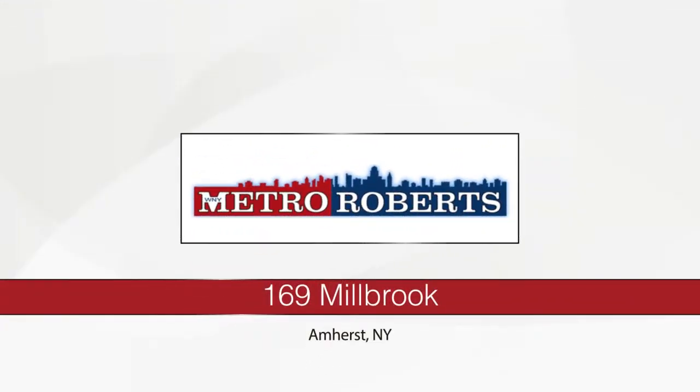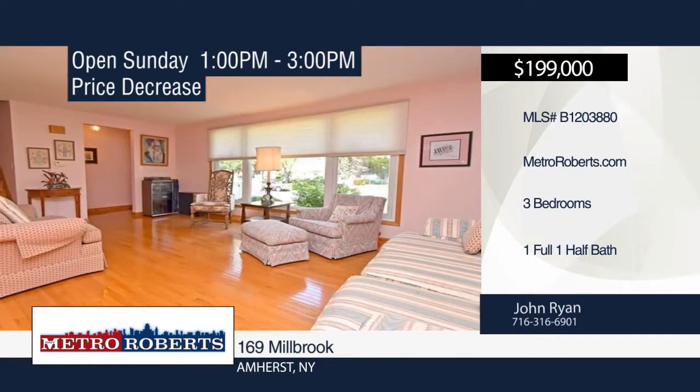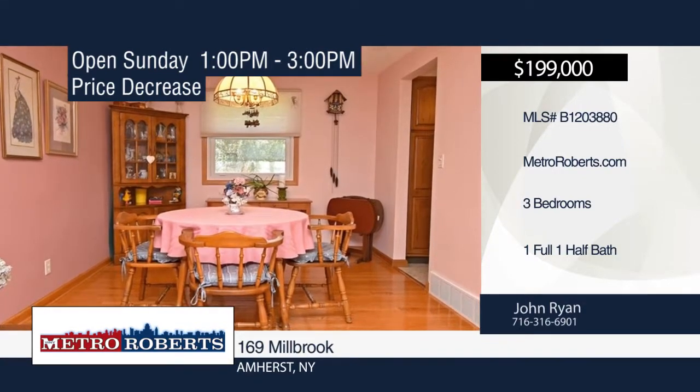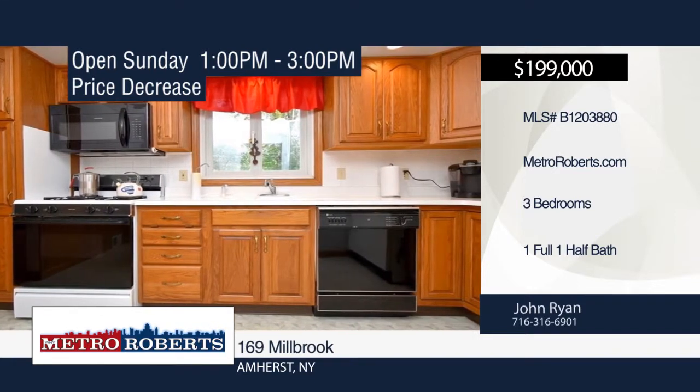Take a tour of this beautifully maintained split level in desirable Amherst. This 3-bedroom, 1.5-bath home is pristine and move-in ready. The large living room connects to the dining room with impressive newer hardwood floors. Newer hardwood floors continue up the stairs and hallway to the bedrooms.